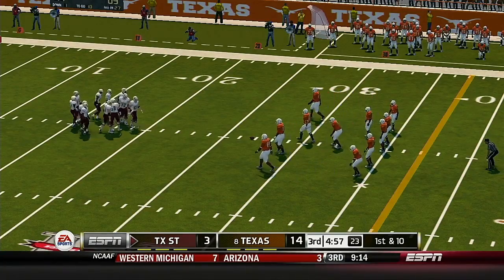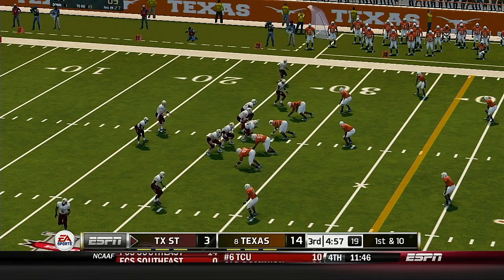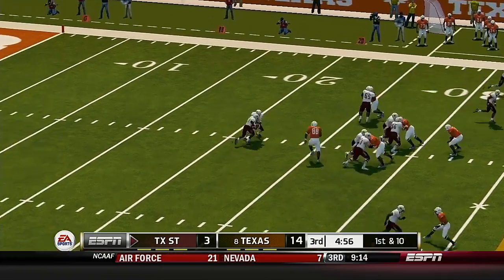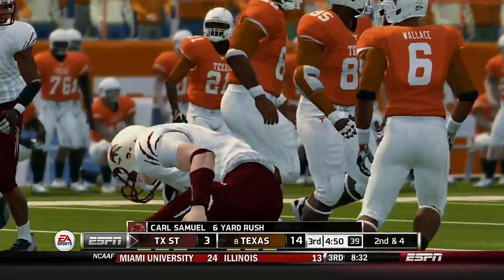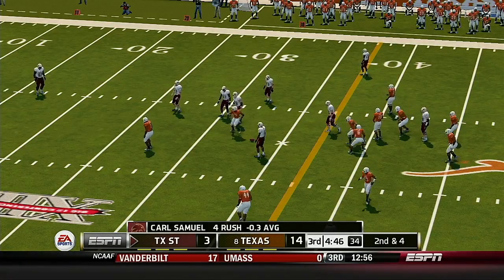There's got to be some sense of urgency to this offense right now. They don't have the luxury of wasting drives if they want to get back in the game. Tackled after a decent pickup. That's a gain of 6 on the play. That'll make it 2nd and 4.